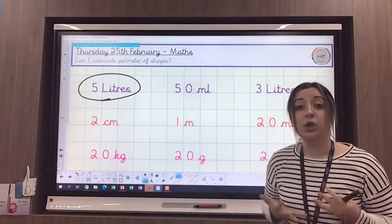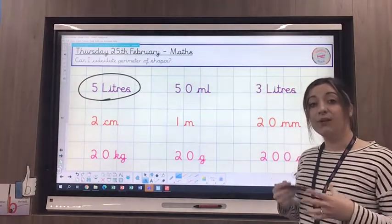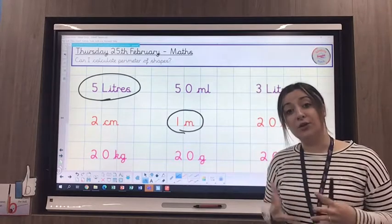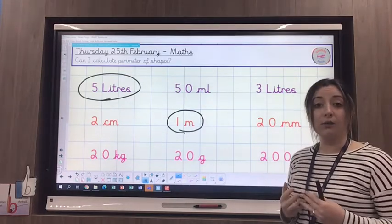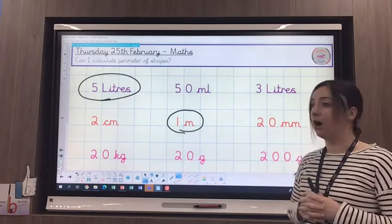But I'm looking for the largest amount, the biggest amount. And hopefully at home you've got the same as me, because I'm going to circle 1 metre. So well done if you got that at home. So let's move on to our final one now, which is weight. So we are looking at the largest weight in these 3 measurements that I've got.